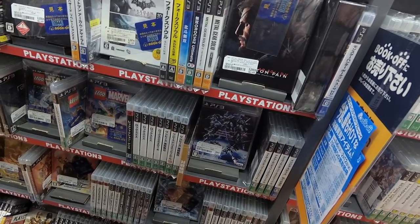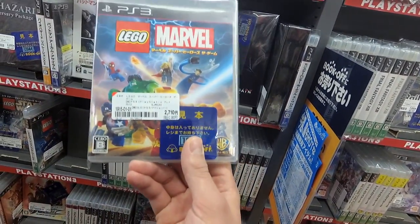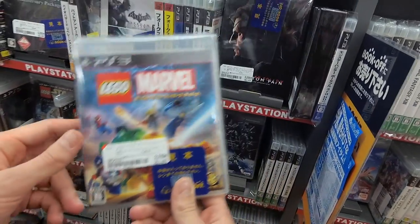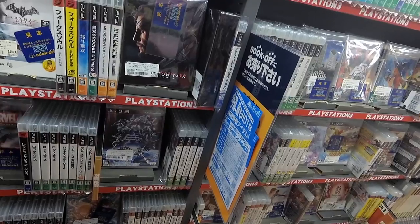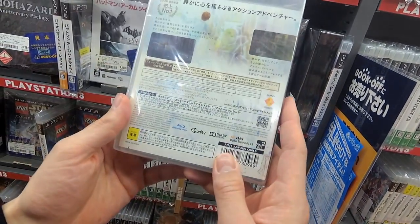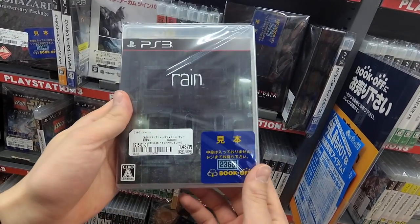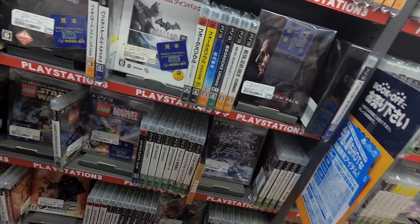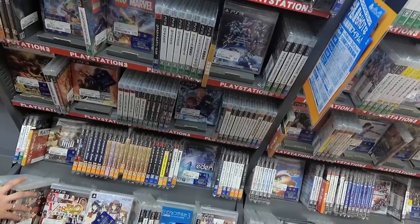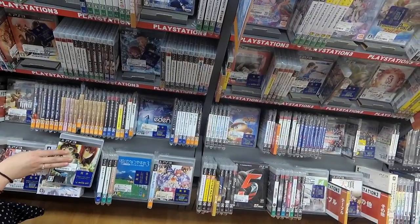I mean, there's a couple of, like, 2,000 yen games. Like, here's Lego Marvel, 2,000, or, like, $30. And then there's Rain! $15. See, the thing about collecting PlayStation 3 is it's cheap, but there's still a lot of games that have value to them.